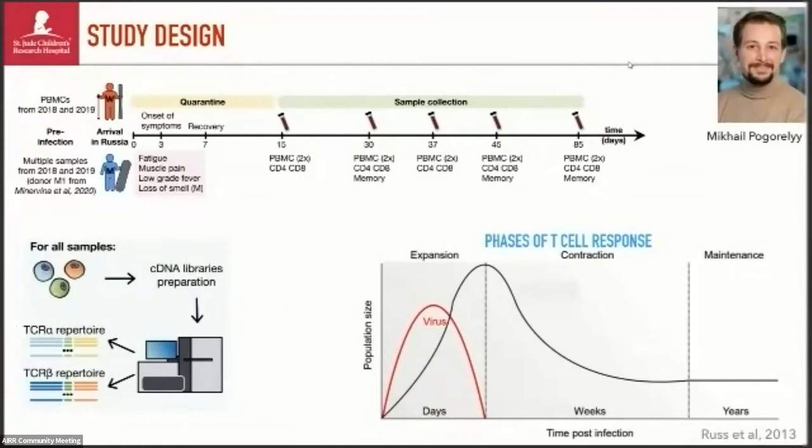So in early March 2020, we got access to longitudinal blood sampling from two individuals who had mild COVID-19. We were able to collect PBMCs and CD4 and CD8 cells from all those time points after mild COVID-19, and we reconstructed both TCR alpha and TCR beta repertoires from all those time points. What is also nice about those donors is that they actually had pre-infection time points available from 2018 and 2019.